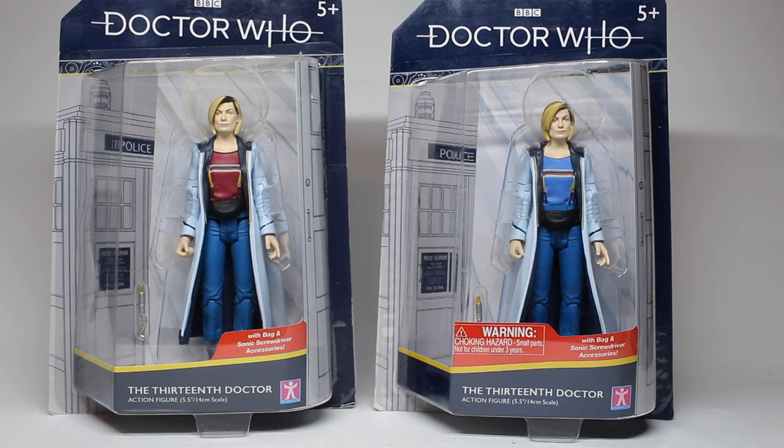I have to say, as much as it's a nice exclusive, it's not something that's worth getting in a flap about. Not to take away from CEO, saying they haven't done a good job on this. They have. The paintwork on it is very good, but it's just a simple shirt change. That's literally all that's really different. It's not something that's worth getting really worked up about.